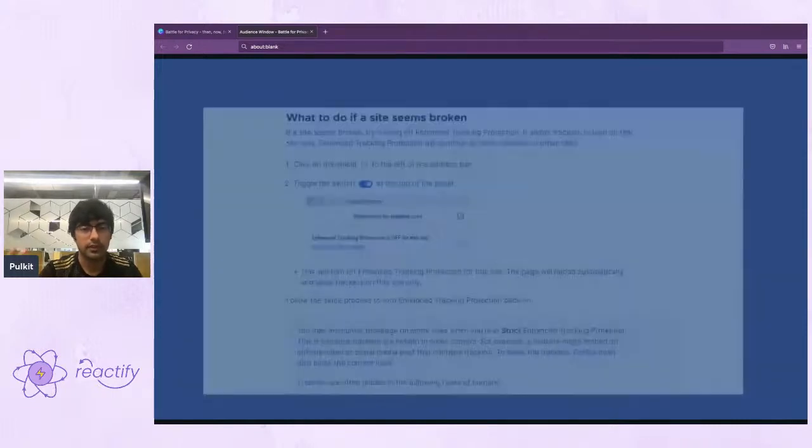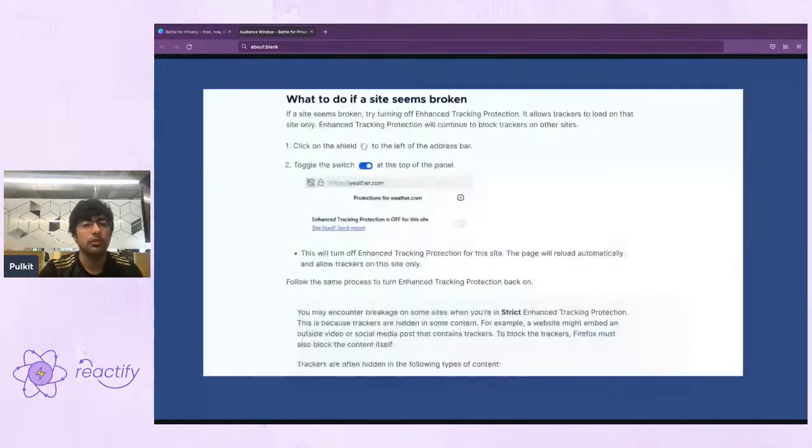And also, a lot of times you might see this popover when you open some websites on Firefox, which will say that if the site seems broken, try turning off Enhanced Tracking Prevention, because by default it will block all the social media trackers and all the third-party cookies. So you might see this pop up a lot of times on Firefox.